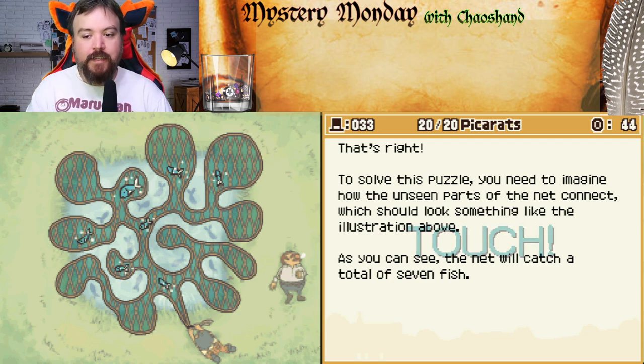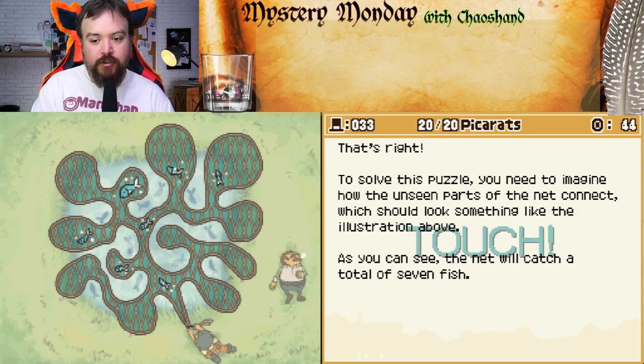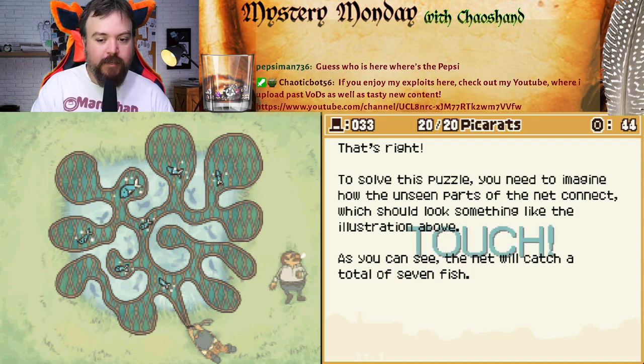That's right. To solve this puzzle, you need to imagine how the unseen parts of the net connect, which should look something like the illustration above. As you can see, the net will catch a total of seven fish.